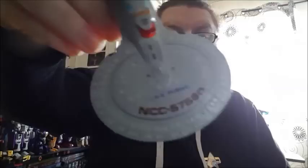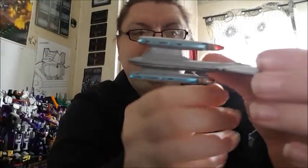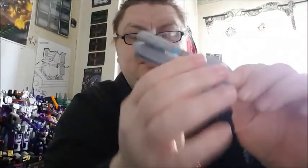We've got a nice big registry number on there, which is common for all the Wolf 359 ships so far. So it can be that way, or it can be that way. So you can even have it that way. You know, and you've got the registry number there. But it is very odd. Very, very odd. There's no deflector dish.